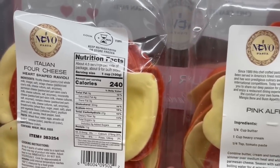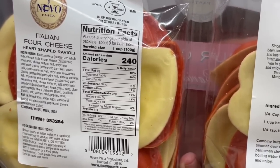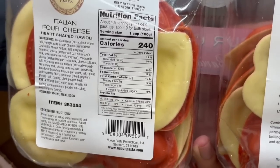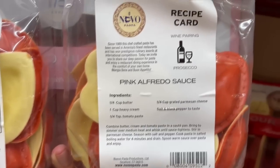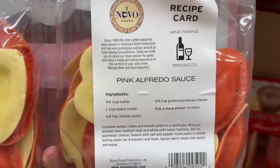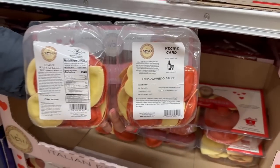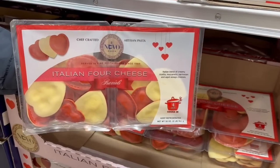And here are the nutrition facts. So serving size of 1 cup, 240 calories, 9 grams of fat, 440 in sodium, 27 in carbs, and then 11 grams of protein. Comes with your cooking instructions. Needham recommends for you to pair this one with a Prosecco wine. And then it also has a recipe for a pink Alfredo sauce. So it's a pretty good option for a good Valentine's Day dinner.